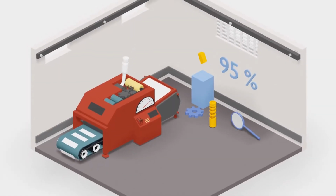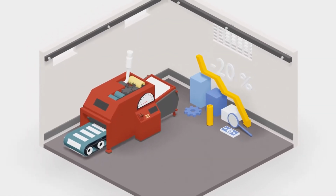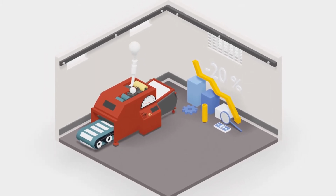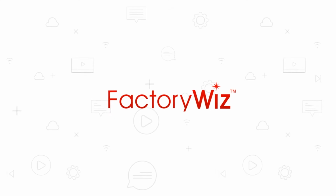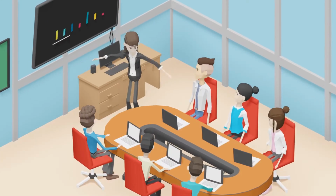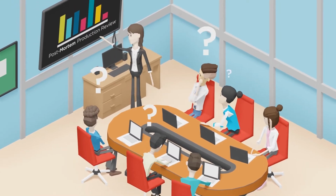There's little as frustrating as losing money and having no idea why. One immobile spindle could be costing you thousands, but if you don't know about it, how can you fix it? FactoryWiz turns knowledge into power, letting you see exactly what your machines are doing at a glance.